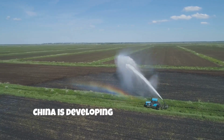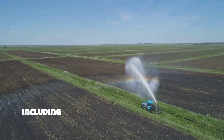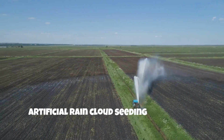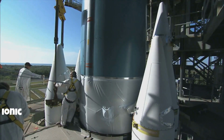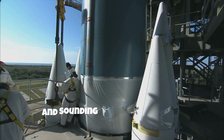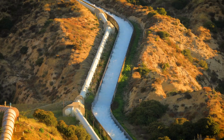China is developing a vast network of weather modification systems, including fuel-burning chambers to create artificial rain, cloud seeding techniques, ionic heaters to manipulate atmospheric conditions, and sounding rockets to disperse particles in the atmosphere.